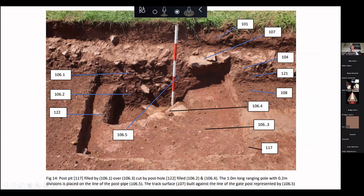a post pit. At the bottom of it here, you've got big lumps of stone laid down as a foundation. You can see there's a hole that goes down through here. So it's a post pipe placed in this foundation trench, packed with burnt clay. And then a surface has been laid up against it. So this is the entrance metalled surface running into the enclosure.